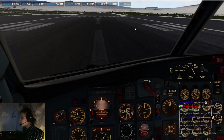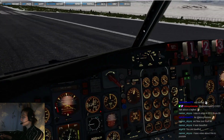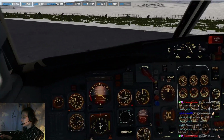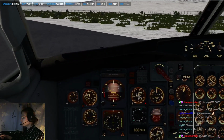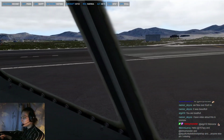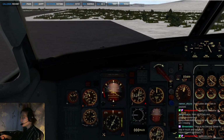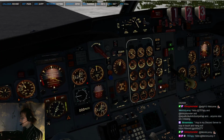Okay, how do we reverse here? Okay, that's the pocket. Let's enter here and we will do the reversal. Okay, we're off the runway. Lock this thing. And before takeoff checklist.